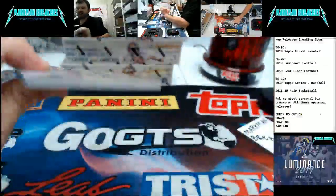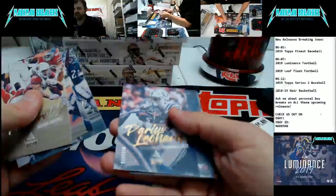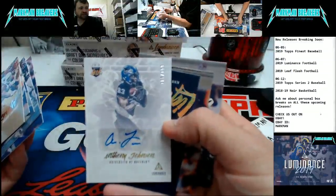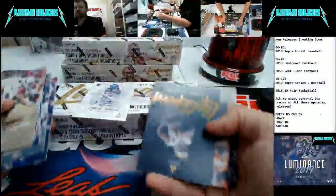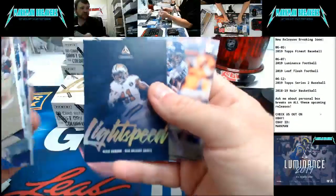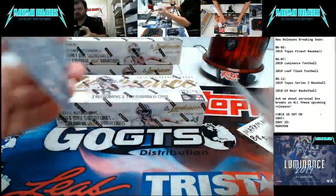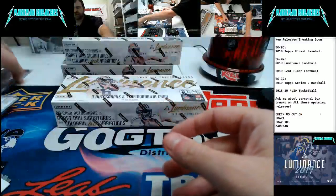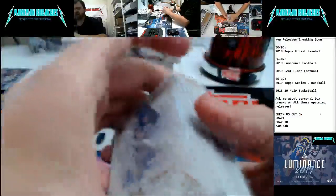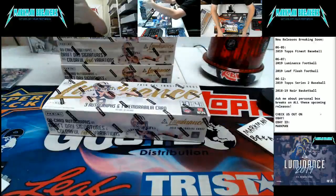All right. Last pack of box 5. Joey Bosa. Darius Leonard to 275. Anthony Johnson to 149. I believe he's a Bill. I'll have to double check on that. I just did an Anthony Johnson, and I just forgot. I'll check it again. Lightspeed. Alvin Kamara, Snell, Oliver, A.J. Brown. Let's see here. Why is this one particular? Oh, that's one. All right. Stack them high.